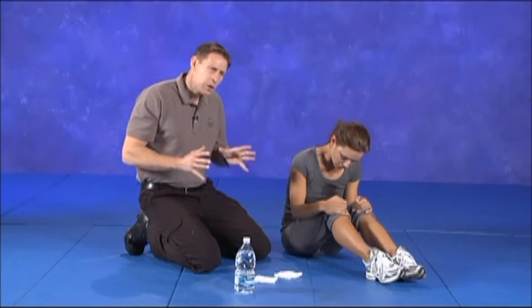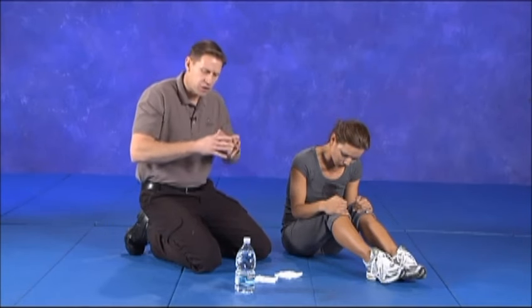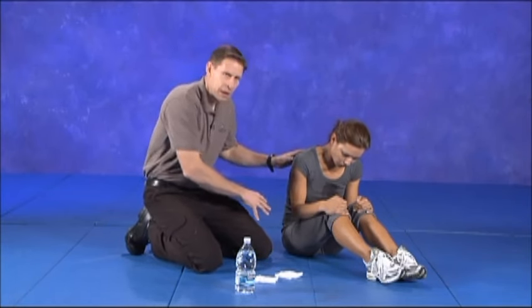When your body goes into shock because of injury, or in Lori's case, heat exhaustion, the blood vessels will dilate. And when the blood vessels dilate, a lot of the blood pools down into bigger areas like the stomach. And so your heart will start beating faster because it's trying to compensate for the loss of blood up in your brain and in the vital organs.